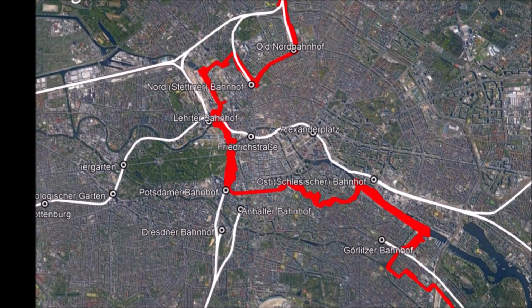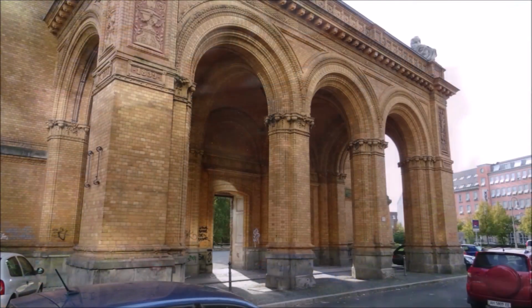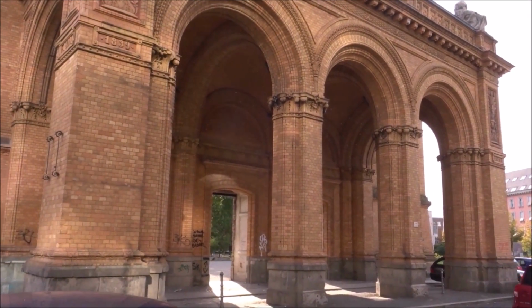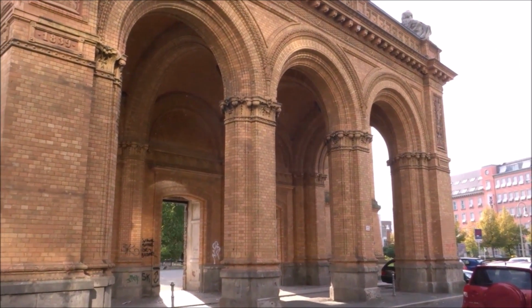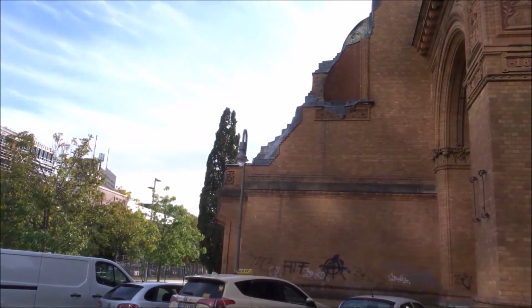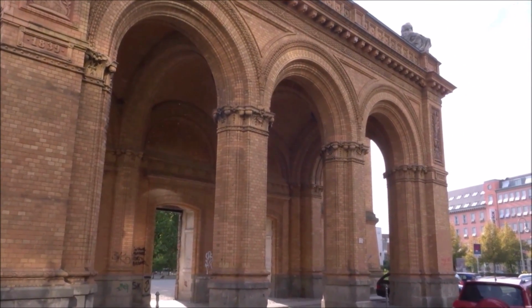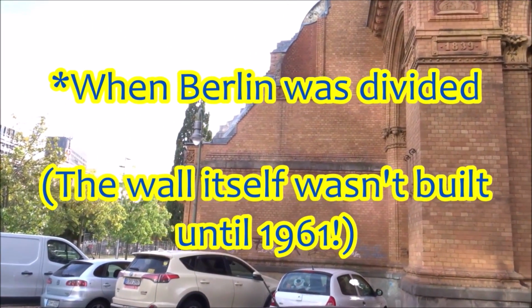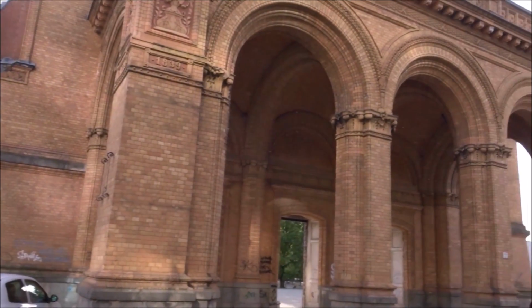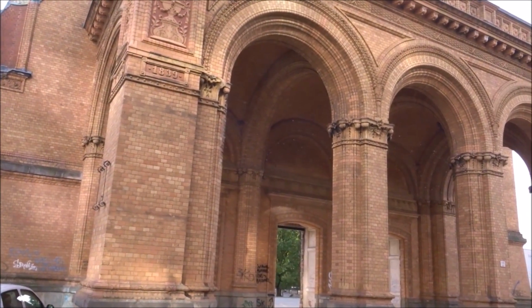Nearby is the former Anhalter Bahnhof. This bit of facade is all that remains of Anhalter Bahnhof. Prior to the Second World War, this was Berlin's main gateway to the south, with services to Frankfurt, Leipzig, Dresden, Prague, Vienna and even Rome. However, when the Berlin Wall went up, Anhalter Bahnhof happened to be on the western side, and so it had its services diverted to Ostbahnhof. Anhalter Bahnhof closed in 1952.